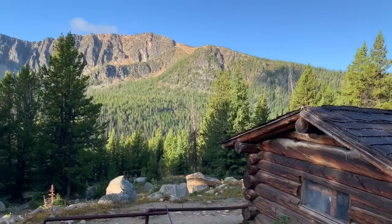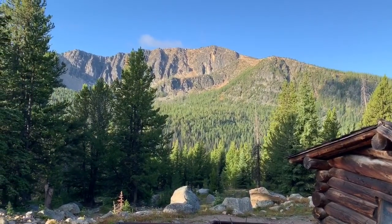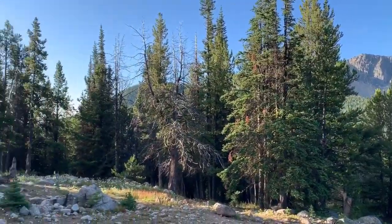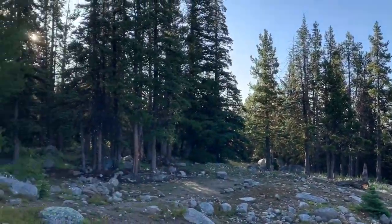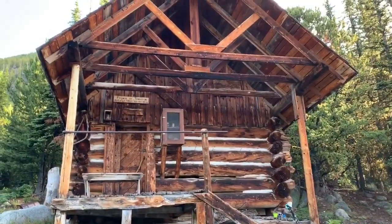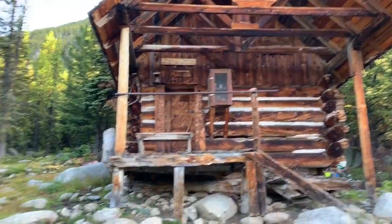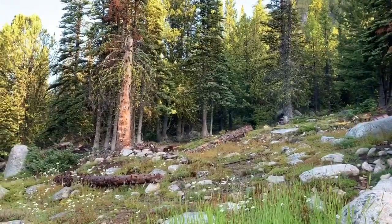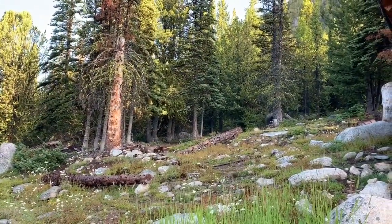Okay, start of day 6. As you can see, all the rain clouds have disappeared. Beautiful sunny morning. We're leaving the cabin right here, all cleaned up. There's also a toilet over there, which is really nice. Double cedar toilet. Yeah, figure that. Kayla's ready to go.